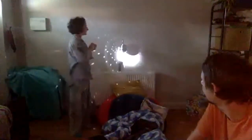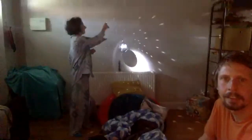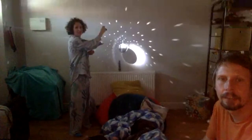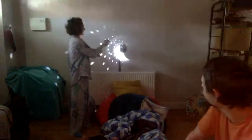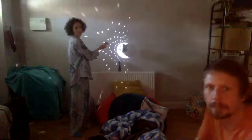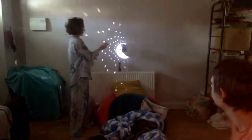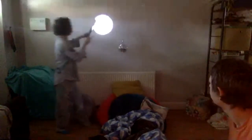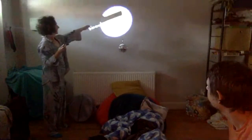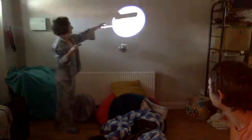Let me just get the light. So first of all, we've got our mirror ball, which just makes for a really beautiful and calm space. It's got a bit of movement in it. We can also, with this, start to make little stories. So there we've got a moon, and we've used this kaleidoscope, but I'm sure you could use anything to become a rocket that could go round the moon.